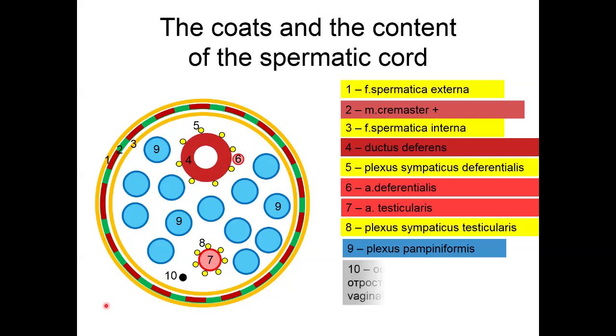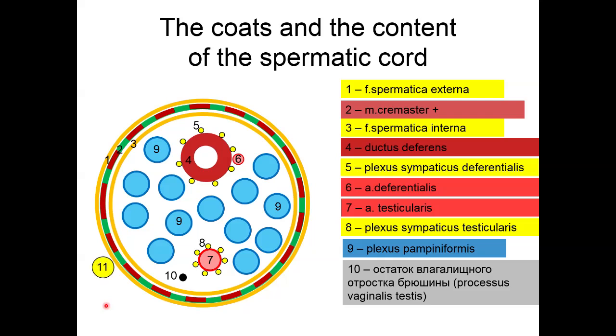And number 10, this is a remnant. In Russian it's written a remnant of tunica vaginalis testis. So, processus vaginalis testis. And number 11, nervus genitofemoralis, ramus genitalis.